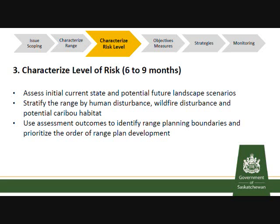Characterization of the risk. This is, in many respects, the part of the process that lays out what we need to focus on first, second, and third, if you would. To me, this is the point where we begin to establish priorities based on some foundation of fact. Okay. So the ministry will characterize the current level of risk across the caribou habitat through this initial state of assessment, and in the iterations that follow, that future state will again be re-examined.